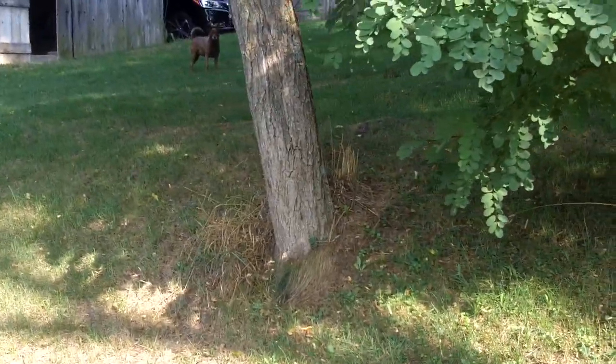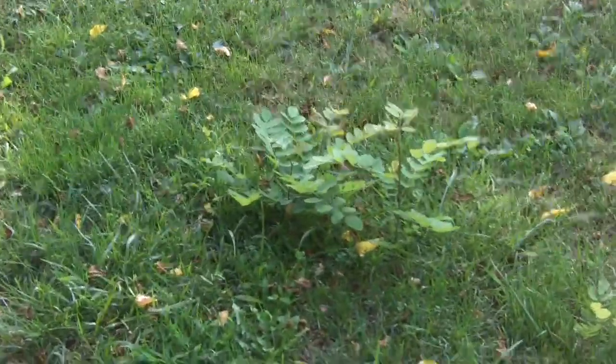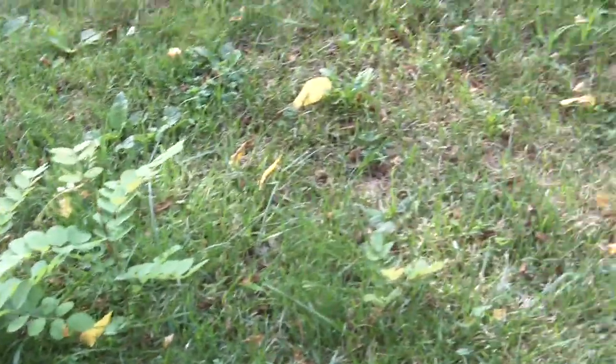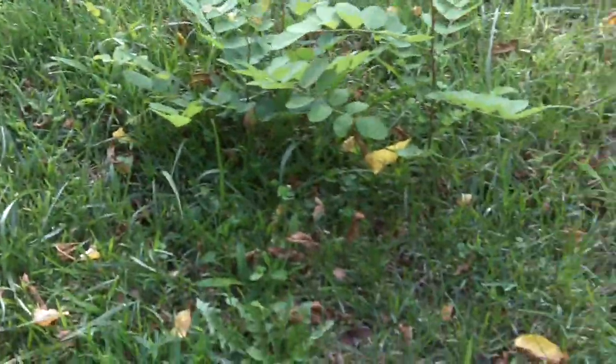Neighbor's dog, Mary. She comes over here and barks. This is going to be a water walk, but it's going to turn into a weed walk. Here's a volunteer locust. I'm just going to name what people call weeds. I don't think of them that way anymore at all. Certainly not a locust, but it'll get mowed off.